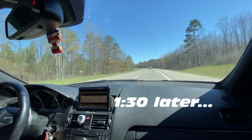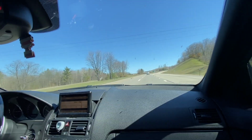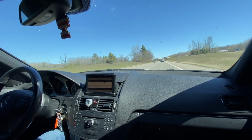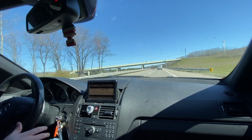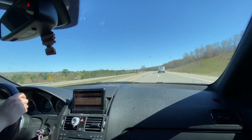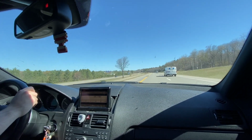Well, ladies and gents, now that we got a second, quick update. We hit some debris on the highway, and I think there's part of a tire lodged in the grill/splitter area of this car. So we're gonna have to figure that out when we stop here in about 15 minutes. But until then, we're just chilling out, going the speed limit, and I guess we'll catch you guys at the gas stop. Not much really going on besides some driving.